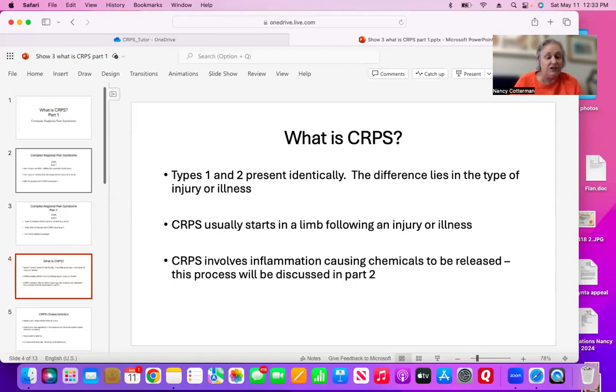Autonomic dysregulation is when the autonomic nervous system is not working properly. The autonomic nervous system controls internal organs, smooth muscles, and glands. Its function is involuntary, meaning you have no control over how fast your heart beats, that sort of thing. CRPS can affect the digestive system, which is part of the autonomic nervous system. The autonomic nervous system is responsible for the flight or fight response.